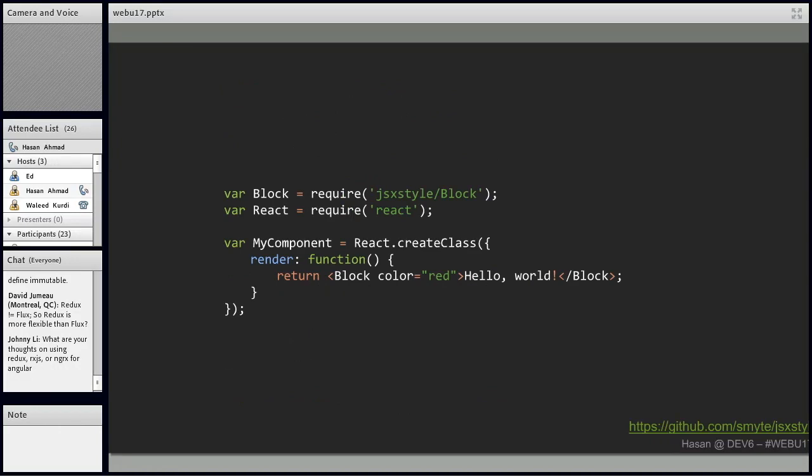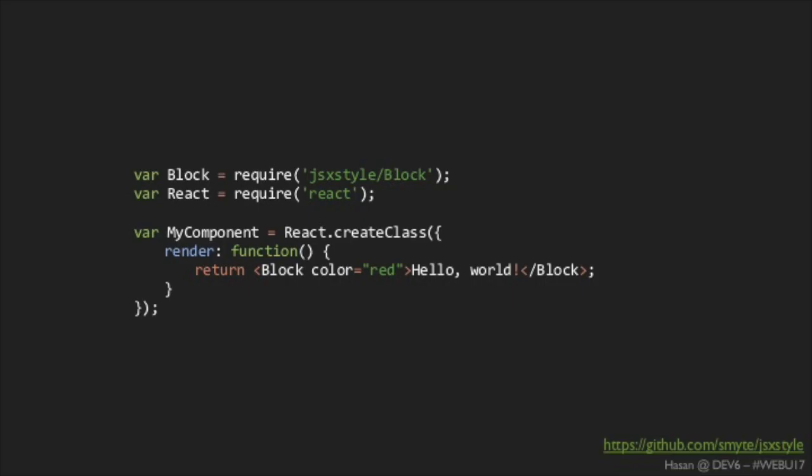JSX style is another library, and what this does is it allows you to inline CSS properties as if they were properties that were built into React. So instead of referring to CSS, you can start writing your style code directly into your JSX. Again, this may look weird to some people that have been used to writing separate style sheets. One of the things that both Angular and React have moved towards is making your styles smaller and more local, instead of global and defined for the entire application.